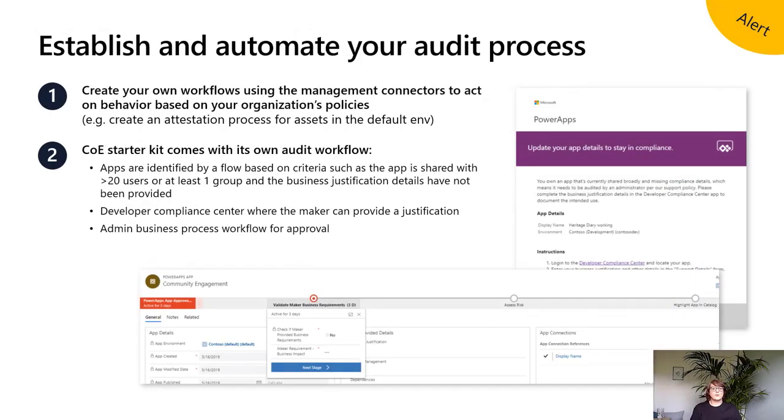Earlier, we discussed the importance of auditing your Power Platform deployment. In fact, the auditing process is also something that can be fully automated with the Power Platform. It's one of the powerful examples of how the platform itself can be used to support its own governance. In the example of the COE Starter Kit, the audit process identifies how many users an application is shared with, and if a specific threshold is reached, it reaches out to the maker and asks them to provide additional information, such as the business justification or the impact of an outage. An admin can then validate those requirements and assess the risk of the application.